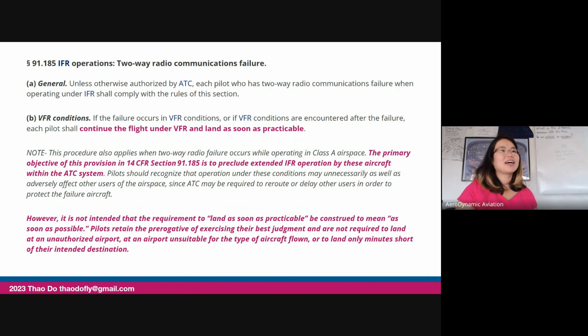Rule number two is if you do have lost comm, find a VFR airport and continue flight under VFR, land as soon as practical. Now, this is a note in the AIM. The primary objective is to preclude, which is to avoid, extended IFR operation by these aircraft in the ATC system. So ATC wants you to get out. If you have lost comm, get out of the system, fly to VFR as soon as possible. That's what they want. But it's not intended to say that you need to land as soon as possible, it's just as soon as practical. So you get to retain the prerogative of exercising your best judgment and don't land. You're not required to land at an unauthorized airport, an airport not suitable for your aircraft, or land immediately. It's just as soon as practical.